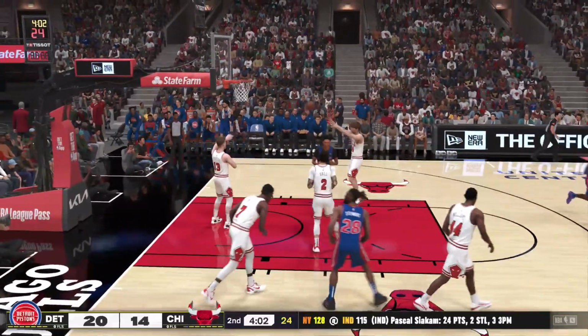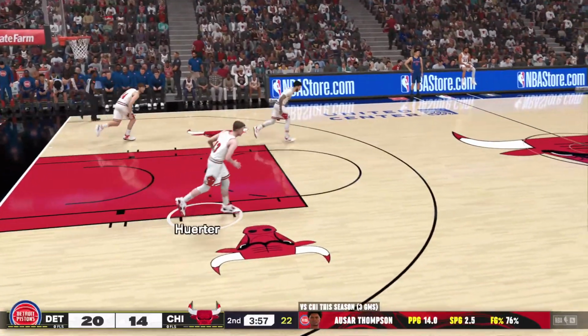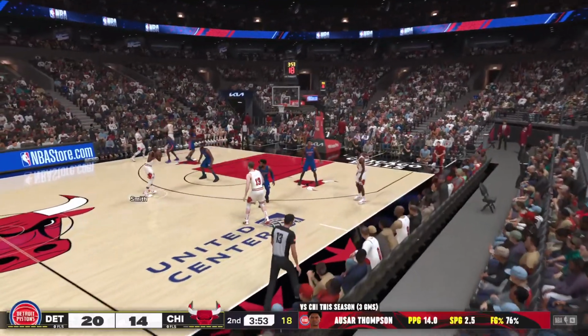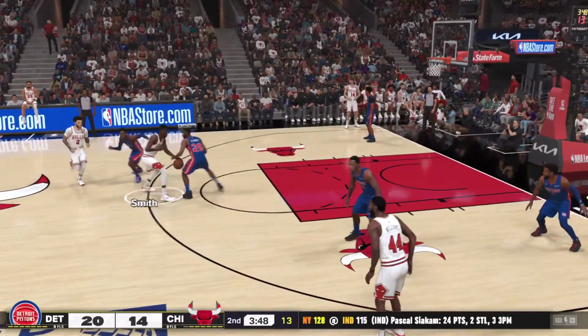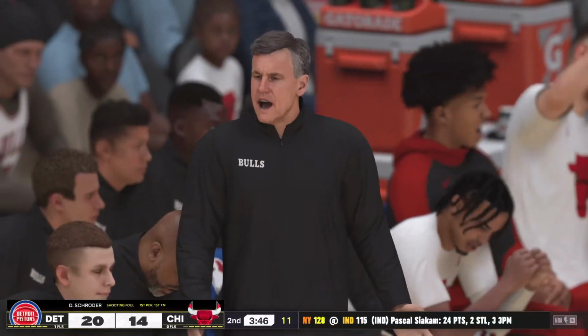And the shot goes in. Thompson's got his first points of the game. Fantastic ball movement. They're picking them apart with their passing. Herter passes to Smith. And here is Ball. 2 free throws coming up, and they call the shooting foul.